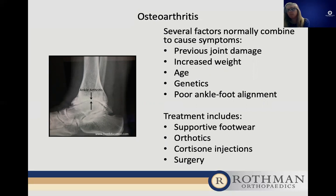Some patients come in and say, you know what? My mother or my grandparents had severe arthritis in all their joints. And you start looking at not just their feet, but their hands, and you're going to see that they have arthritis there. And normally with those patients, it's genetics. It's not from an injury. It's not age related, but it's genetic. And then poor ankle foot alignment. We talked about poor alignment earlier with bunions or Hallux Limitus. Sometimes you just have a foot type that's going to end up with osteoarthritis.